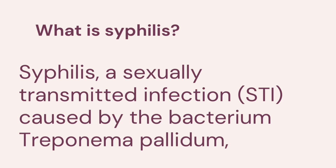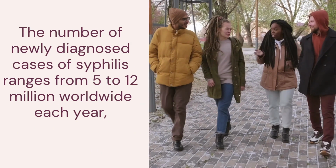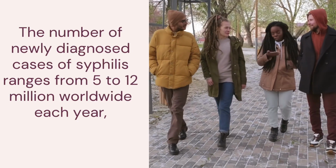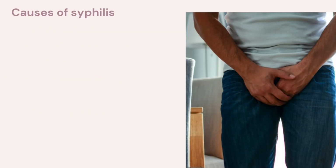So syphilis is a sexually transmitted infection caused by a bacterium known as Treponema pallidum. So that's the bacterium which causes syphilis, and syphilis continues to cause challenges around the whole world. Even with the advances in healthcare, awareness, and all the information we have, there are lots of people still contracting syphilis even as we speak right now, affecting both men and women. Every year, over 5 to 12 million people are diagnosed with syphilis. This shows you how much it is still a challenge. And syphilis is very infectious. If you go to bed with someone who has syphilis, there are high chances that you're going to catch it.